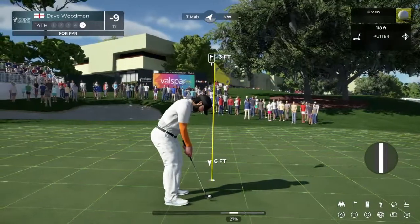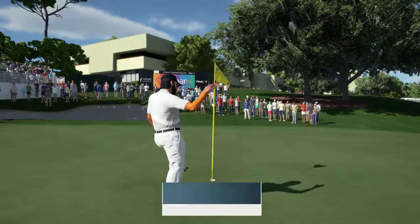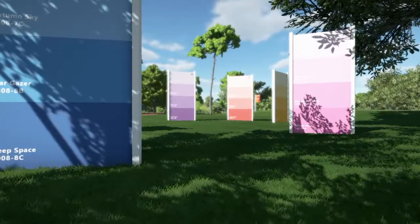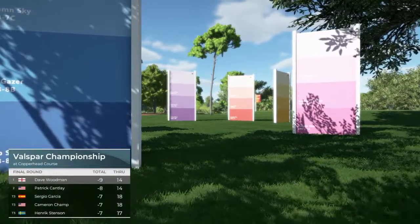Well, let's move on to the next. And at the end of that hole, he's gone into the lead. That's an evil bit of a green, that is. Slope like that.